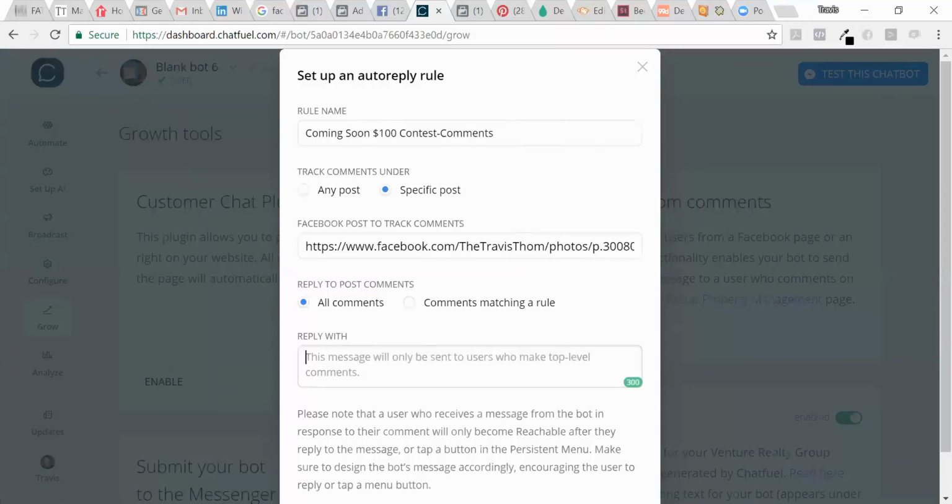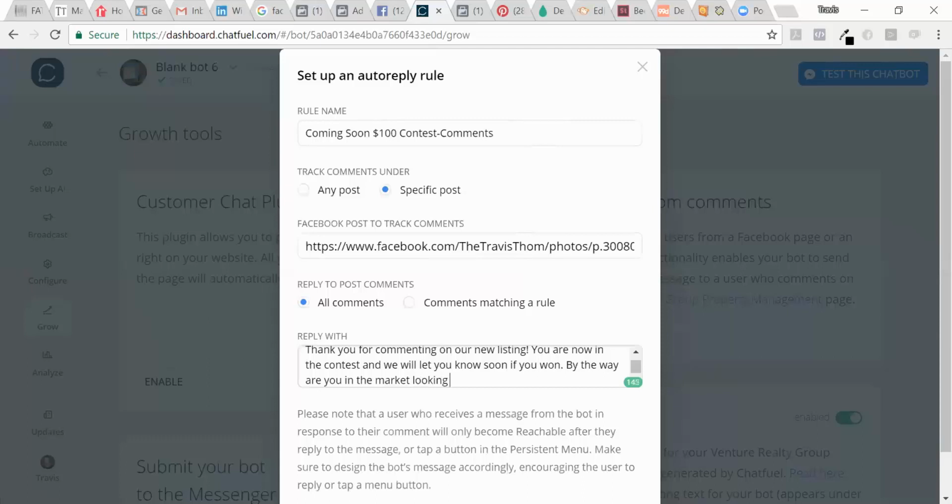So right here we're going to type in a message saying, thank you for commenting on our new listing. You are now in the contest, and we will let you know soon if you won. By the way, are you in the market looking for a new home? Question mark. That right there is the key to all of this: the Messenger message that's going to be sent out following up with all of these people. So, by the way, are you in the market looking for a new home?